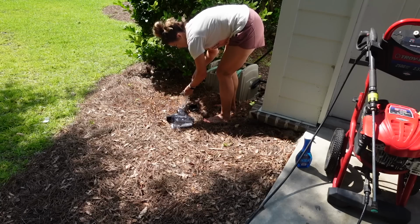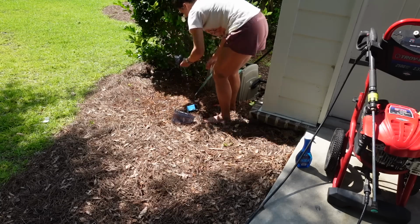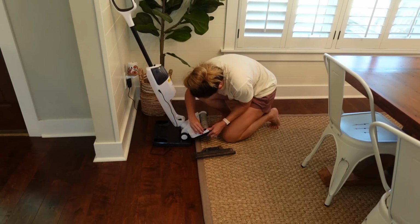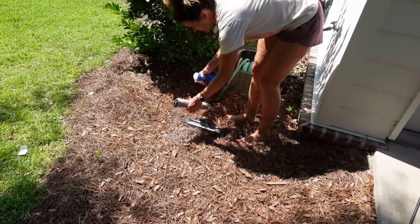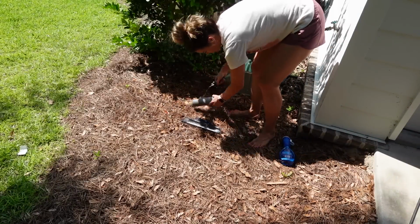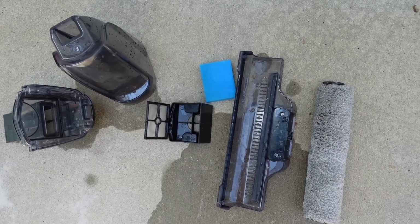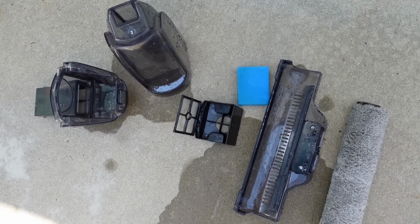Now, typically I do this in our laundry room sink, but our laundry room was full of clothes and I didn't want to get any of those wet, so I did it outside. Another thing is every couple of weeks, I don't do this every single time I run my vacuum, but every couple of weeks I will actually take the brush roll off and I will spray that down with Dawn Power Wash as well as the little piece that goes on top. Now, I'm just letting them all dry in the sun before I put them back together in the vacuum.